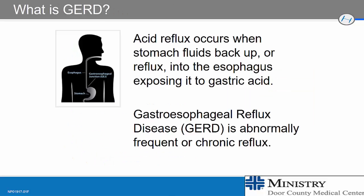Reflux disease is when acid refluxes up into the bottom part of the esophagus. Most of the time, the problem is the acid content of the stomach, but there are other substances in the gastric refluxate that can cause problems, so it's not necessarily acid all the time. But reflux disease is where there is abnormal or frequent chronic reflux. It is normal to reflux whenever we eat, but this is something that the esophagus can quickly clear and take care of.